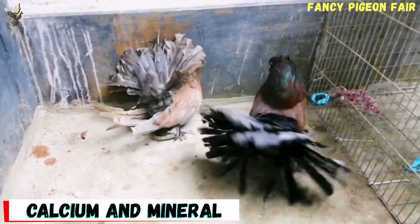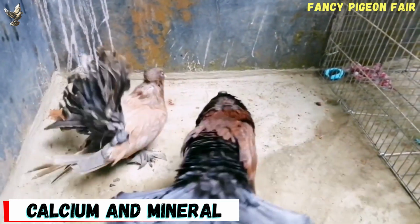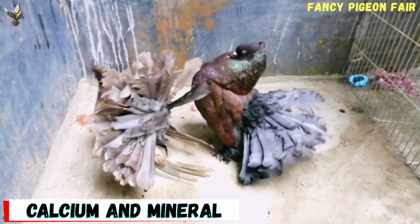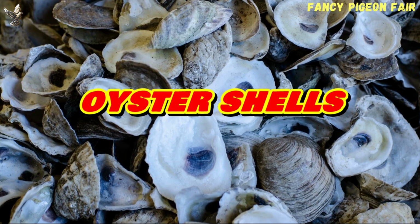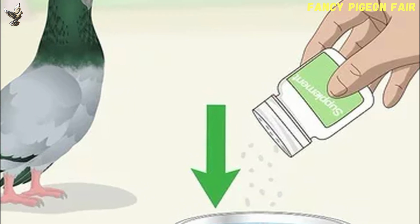Calcium and mineral supplements. Calcium and mineral supplements are important for maintaining strong bones and overall health. You can provide your Fantail pigeons with a calcium supplement in the form of crushed eggshells or oyster shells. Mineral supplements can also be added to the pigeon feed.